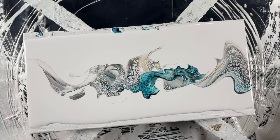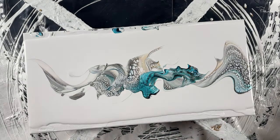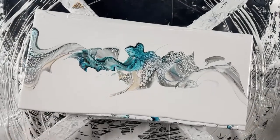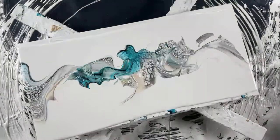Okay, let me think for a second. I don't have another color. Like a complementary color would be great in this, I think. This looks like a dragon eye. Do you see that? Ooh. Let me spin. Oh, not too much though, because not a lot left over of the pillow paint.